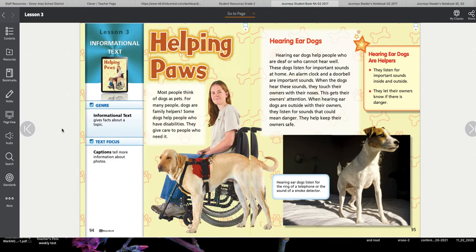Here's our heading at the top of the next page. Hearing ear dogs. So remember, this heading is going to tell us what we're going to read about on this page. Hearing ear dogs help people who are deaf or who cannot hear well. These dogs listen for important sounds at home. An alarm clock and a doorbell are important sounds. When the dogs hear these sounds, they touch their owners with their noses. This gets their owners' attention. When hearing ear dogs are outside with their owners, they listen for sounds that could mean danger. They help keep their owners safe.